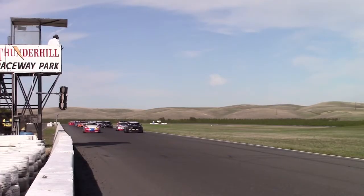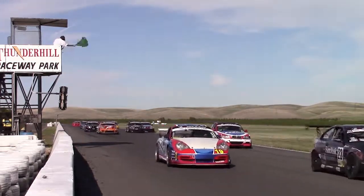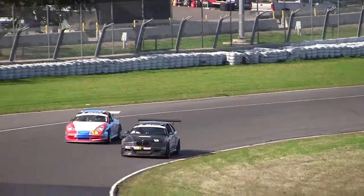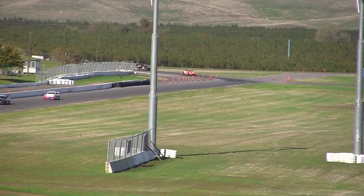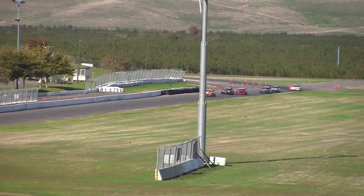Round 7 was on Sunday at Thunder Hill once again, and this time we were missing a couple of cars. The Mini had fuel problems, and of course Gary Sheehan's Hyundai was burnt. But here once again the battle was Porsche versus BMW up front, and behind them we had a great battle in the Touring class. This time around, Doug took it to Brad and took the early lead.